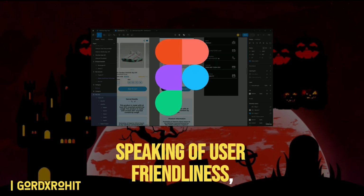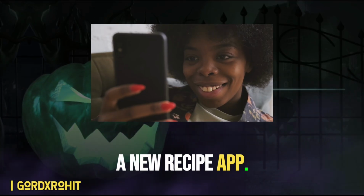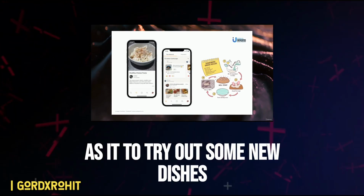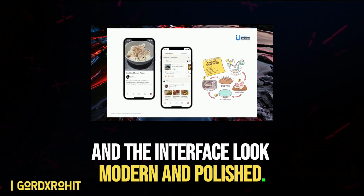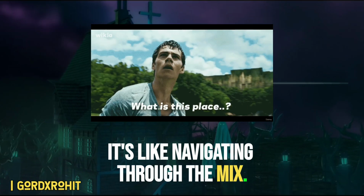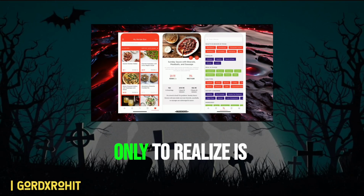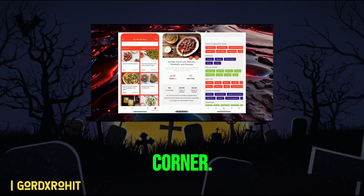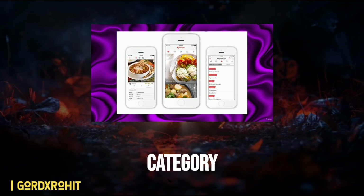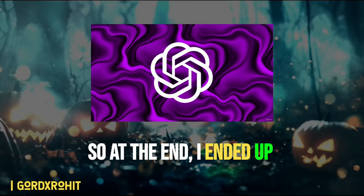Speaking of user-friendliness, let me share a little anecdote about my recent experience with a new recipe app. Imagine this: I downloaded the app to try out some new dishes, and the interface looked modern and polished. However, when I tried to find a recipe, it was like navigating a maze. I was tapping on various icons searching for the search bar, only to realize it was tucked away in the corner. And don't even get me started on the absence of clear categories or the overwhelming use of bright and distracting colors. So in the end, I ended up using ChatGPT.